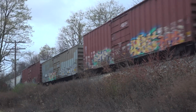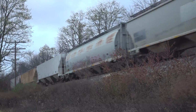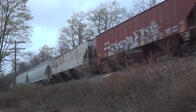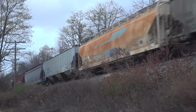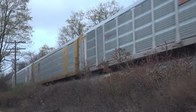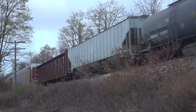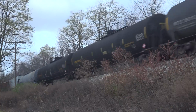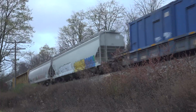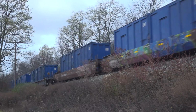Manifest freight train right there. Everything except the kitchen sink on this train. All kinds of stuff thrown in there. More trash containers. Look at that. Real cool if it had a DPU at the end.